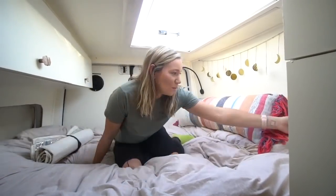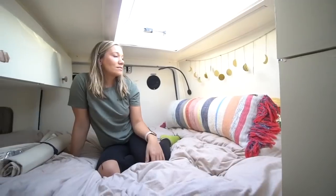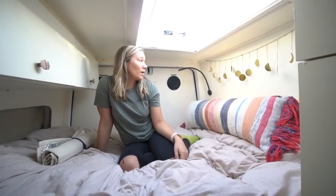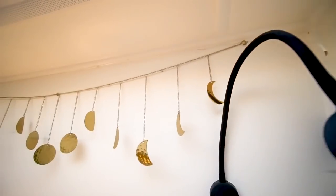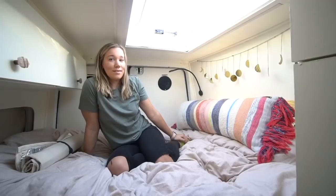Yeah, we have USB ports by each side of our bed so that I can charge my watch and my phone and have our stuff right by our bed. And then we also have these reading lights that are touchscreen. They're really, really bright, so they're not really reading lights, they're just super bright spotlights.